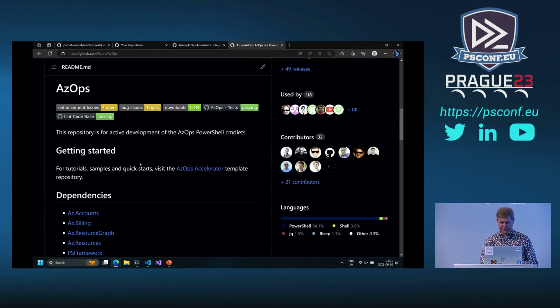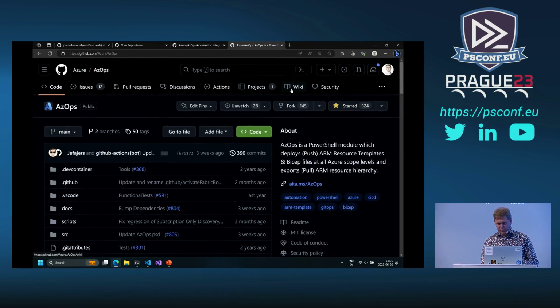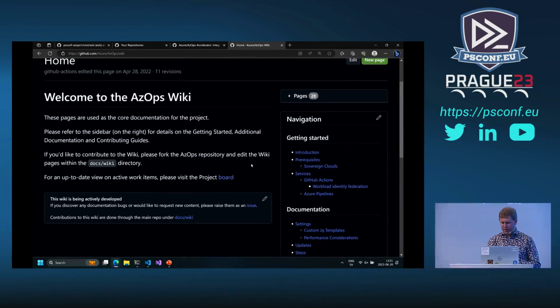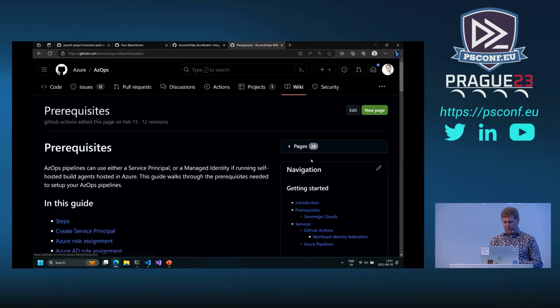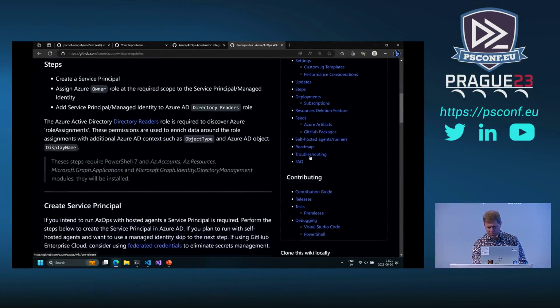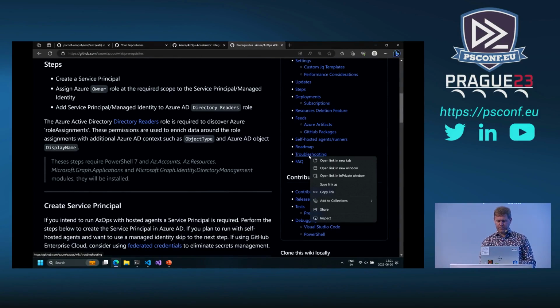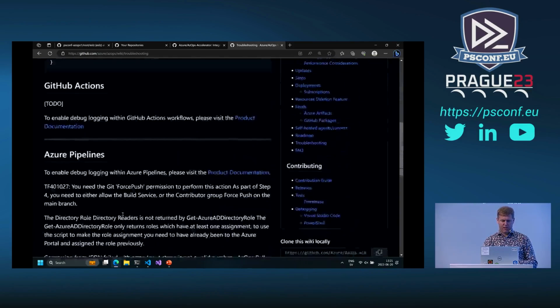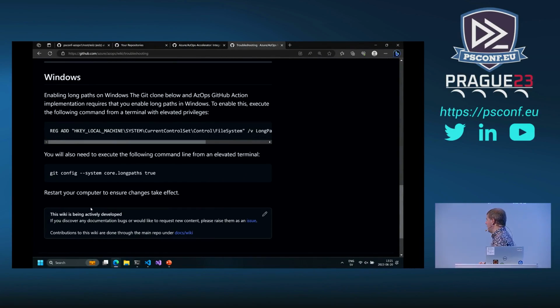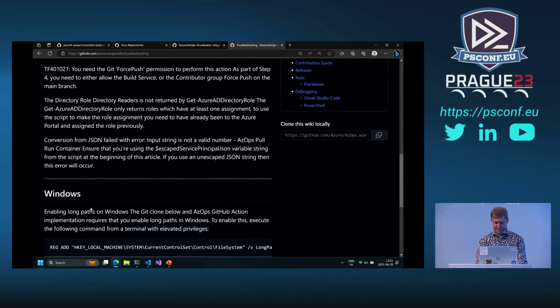If we go back to ACOps, there is a wiki, so we can go into the wiki part here, and this has a lot of documentation about how this works. To get started, we need to go into the prerequisites. If you're on Windows, there is a troubleshooting document down here. Since this is going to generate very long file names, you'll have to enable long file names on Windows. It's a registry key and a Git setting. Just make sure to run those before you try to set this up, and you'll be fine.